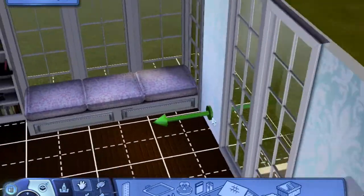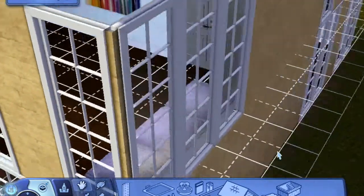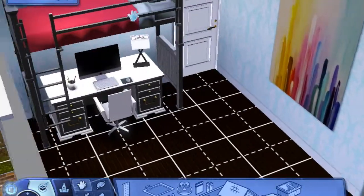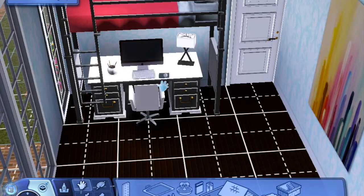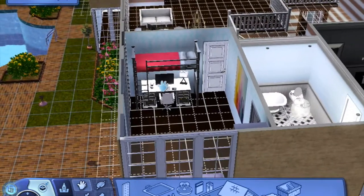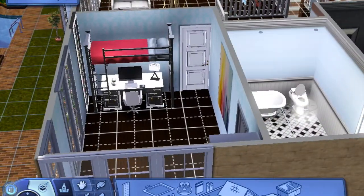I gave her this really cute little window seat. I always wanted a window seat when I was a kid. She can just hang out with her friends, whatever. And then I did a bunk bed with a little desk underneath, because, you know, they're a modern family. She can have a computer in her room. And then again, I deleted that whole awkward bathroom that was jutting off the end.